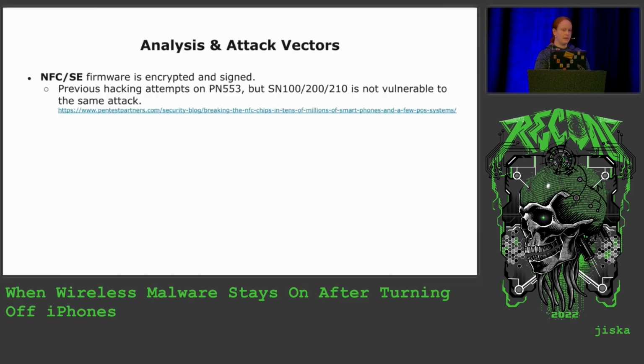And I thought, what are the attack vectors? So the first one is NFC and the secure element, but that's really hard to get in. There's a previous hacking attempt where someone broke into the secure bootloader of the PN553 chip, but the one that's used in the iPhones, the SN100 and higher, is not vulnerable to the same attack. And I think that person spent multiple months of research, and then another 15 months passed from responsible disclosure until the bug was fixed and published. So I was like, no, I don't want to do this NFC stuff here.